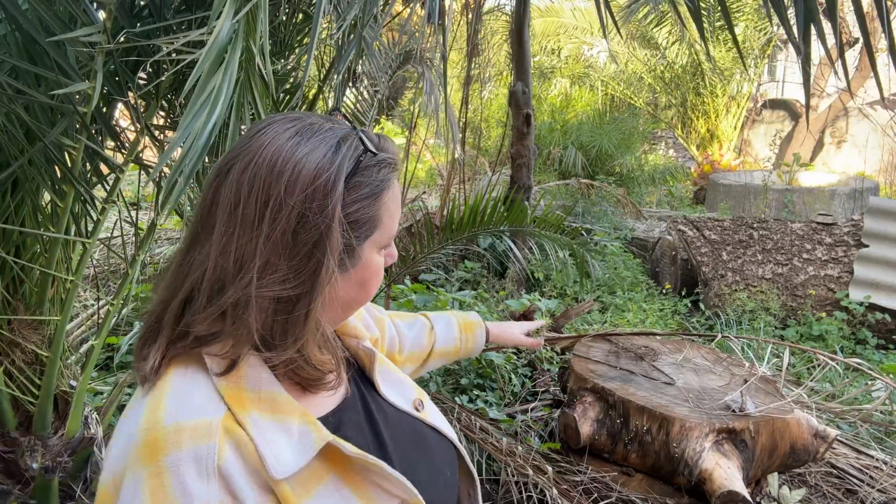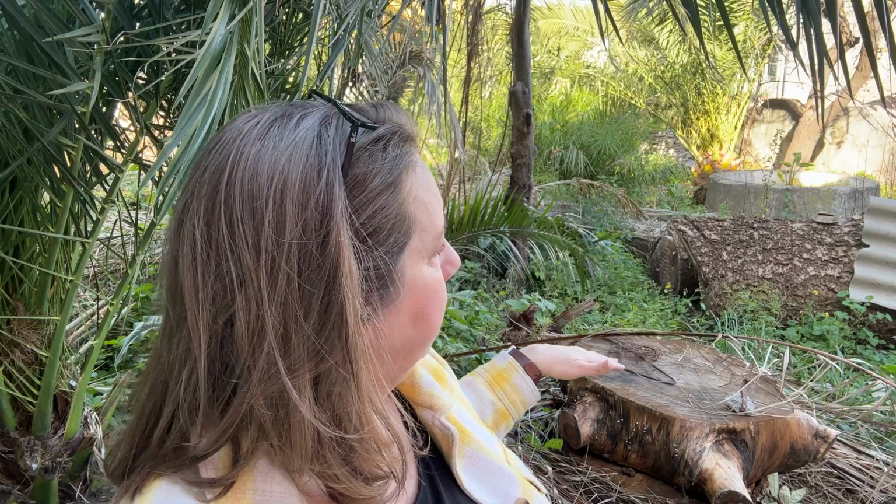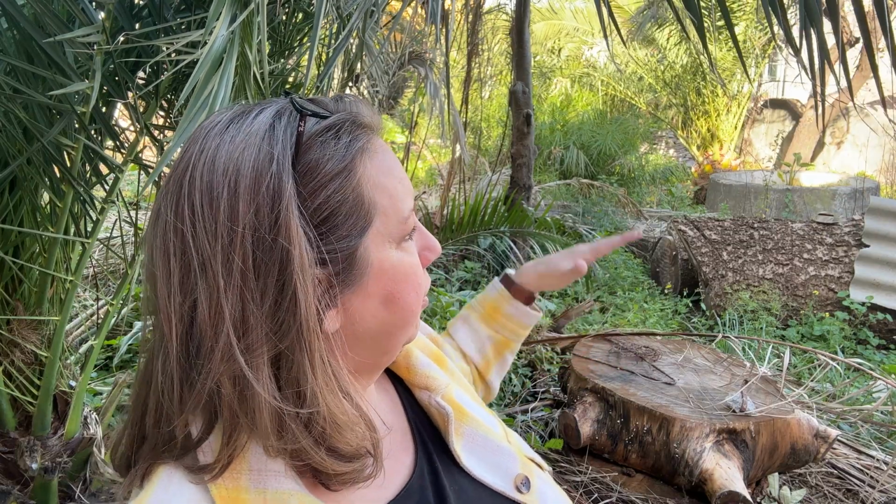And then we have these tree trunk sort of smaller pieces here that they had to cut down after they got all the branches off. They cut small wedges down so that they could get down to the pieces that they wanted to save. They couldn't take it down all the way from the top. There's not enough room in my garden.